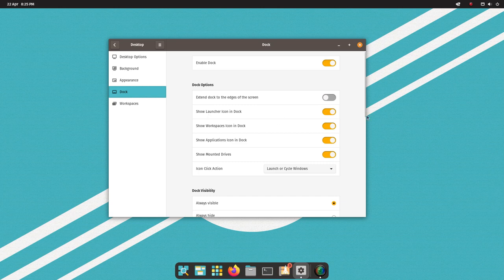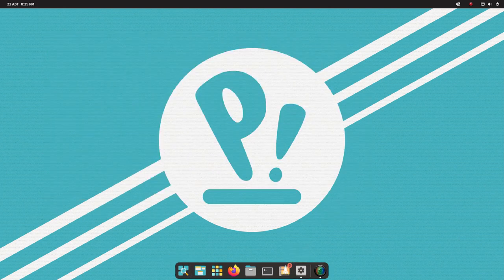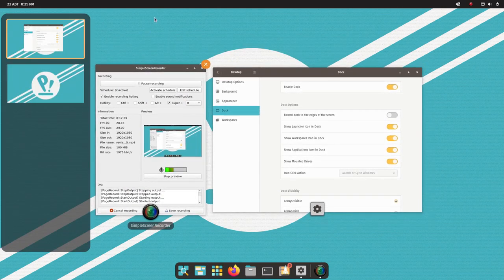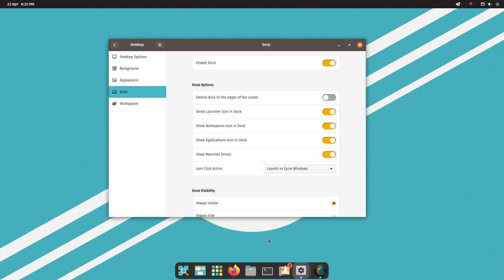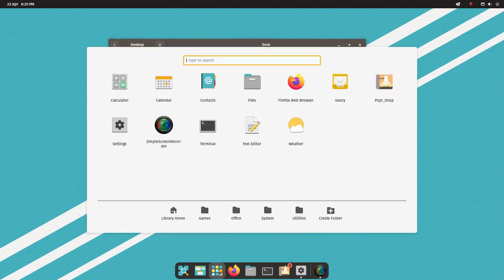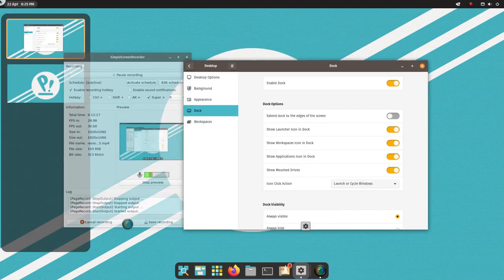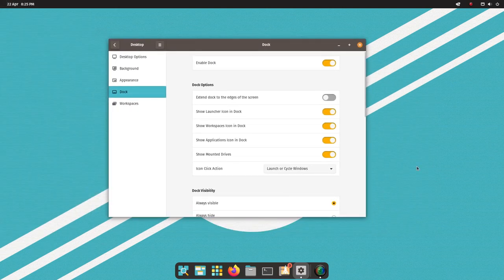You can show the launcher icon in the dock, which is this button here. And that's the same as pressing the Windows key on your keyboard. Show workspaces icon in the dock, which is this button here. So likewise, you can either choose to have workspaces both here and in the top left corner, or have it in one or the other. I wouldn't recommend getting rid of it from both things, because otherwise you won't be able to bring it up easily. Show the applications in the dock, that's this button here. Again, if you'd left the applications up there, you see how annoying the hotspot is. As soon as I go up there, boom. Show mounted drives.